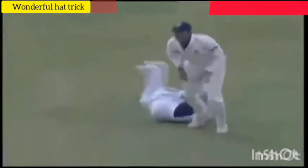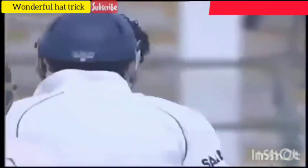And a good low catch by Rahul Dravid at slip, the captain. The early breakthrough is what India wanted. That's why they put the opposition in. And Irfan Pathan is struck with the new ball. Salman Butt gone for a duck. Pakistan none for one.